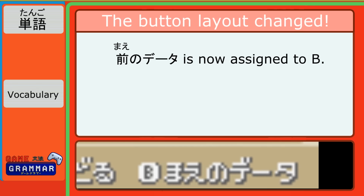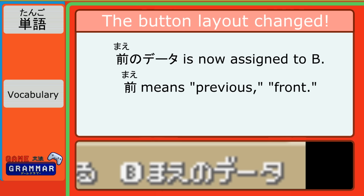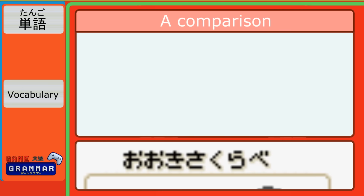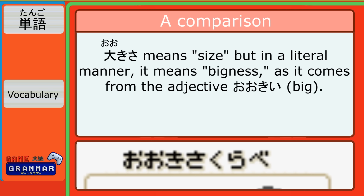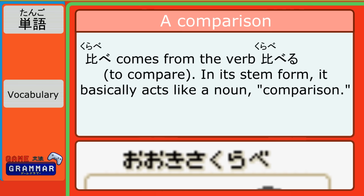On this page, our buttons change from tsugi no data. B became mae no data. Mae means both previous and front, so mae no data means previous data. We see the ōkisa kurabe. Ōkisa means bigness, from ōki, big, just like takasa was from takai. Kurabe is the verb kuraberu, to compare, turned into a noun by taking off its ending ru. So that picture is the bigness comparison, or size comparison.